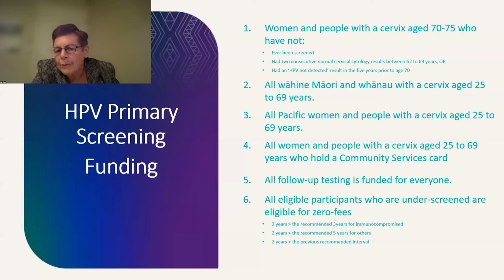So that's people who haven't had a screen if they've been recommended to have one in 3 years, and that's our immunocompromised people. People who were recommended to have a screen in 5 years are funded if they're 2 years outside that. And people who have had different recommended intervals, so that if they were still on the previous screening program and it's been 2 years since they had been advised to have a screen, they are funded as well.